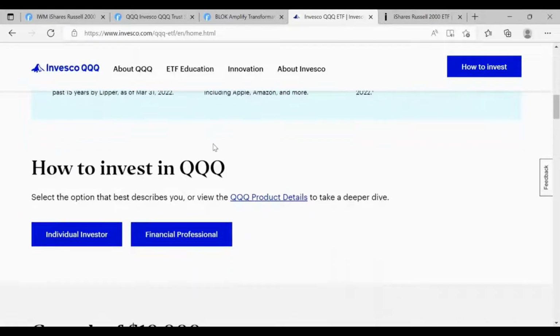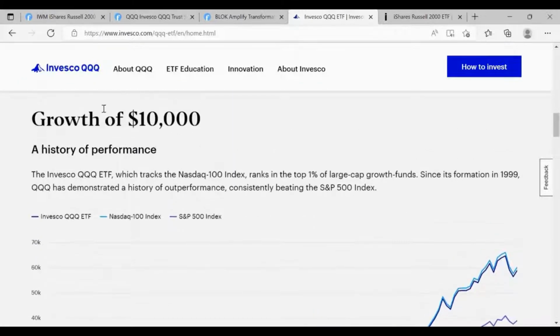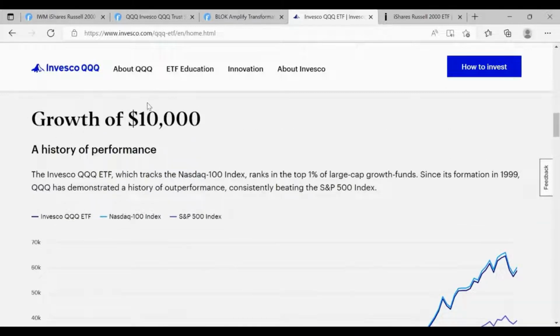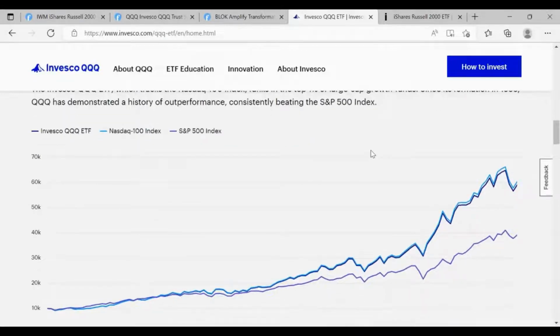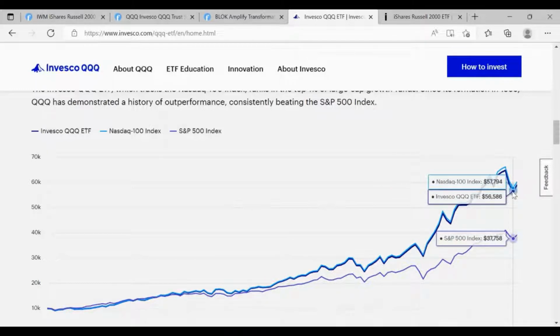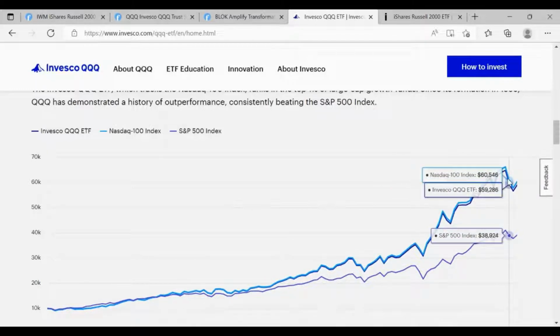All right, and I'm just going to jump down here. This is a nice summary that they provide, and this is the growth of $10,000. And you'll notice here, I'm going to go ahead and click on this one. There we go. Let me take this one off. This is a comparison of NASDAQ 100, the QQQ, and the S&P 500. Now you'll notice here in the dark blue, this is the QQQ ticker, the ETF, and then the light blue is the actual NASDAQ 100 index.